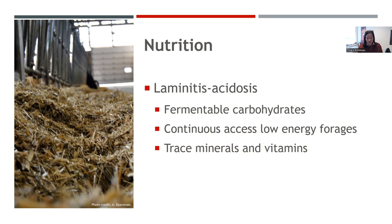So making sure that we provide good, clean feed with adequate nutrition is key in helping to maintain a good, healthy hoof. And as always, consult with your nutritionist to help meet the nutritional needs of those heifers so that we are having a growthy, productive heifer.